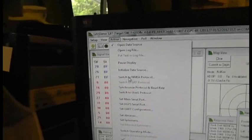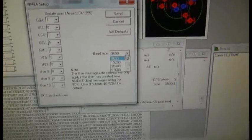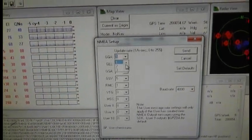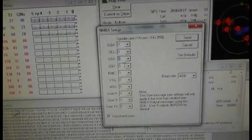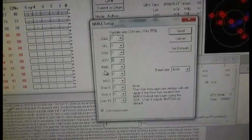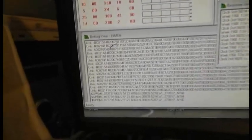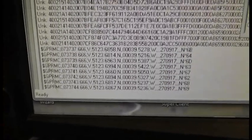Now action, switch to NMEA protocol. Our options include 4800. For our application we don't need all of these other messages, so I'm just disabling those, and the only one we actually want is the GPRMC message. So we say send that. That should switch to just GPRMC messages, which we're getting.